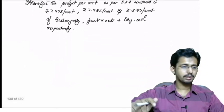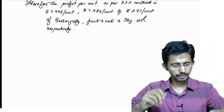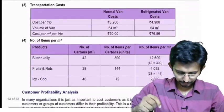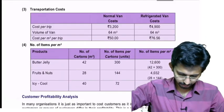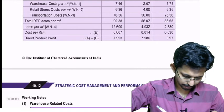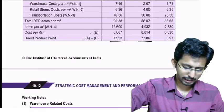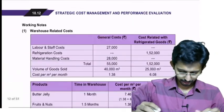Okay, so this is DPP. Now what do you have to do? Is there any other question in this? It's the same answer. Number of cartons. Direct product profit 7.993. Yes, we got the same answer. 7.986 and 3.97. Okay, so that is done.